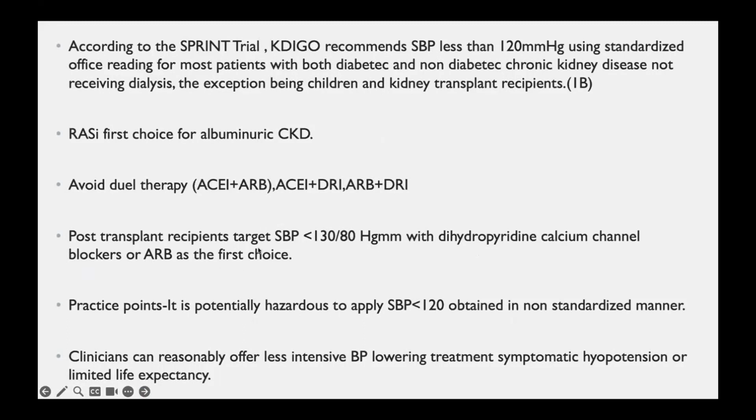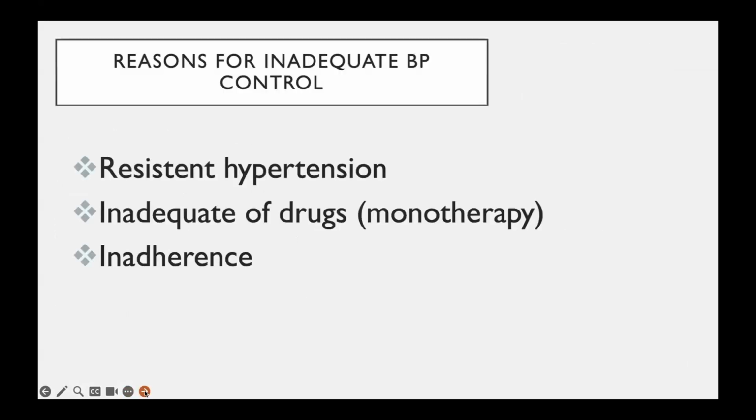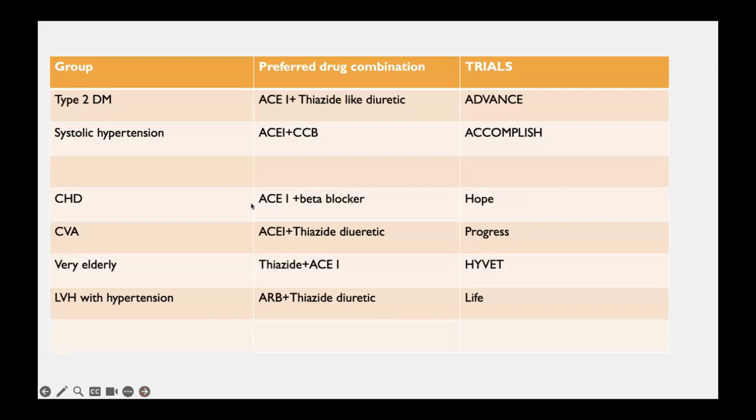Usually within the first 6 months of the post-transplant, we are not giving ACE inhibitors or ARBs. Then the dihydropyridine calcium channel blockers are the first line treatment. After that, ACE inhibitors or ARBs also as the first line treatment if the renal functions are stable. So according to KDIGO, 120 is the target value, and for the renal transplant recipient it is 130/80. If the patient is not having adequate blood pressure control, it can be due to resistant hypertension, inadequacy of drugs, and non-adherence.